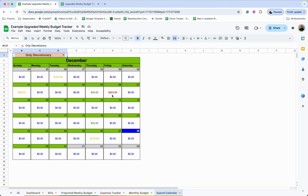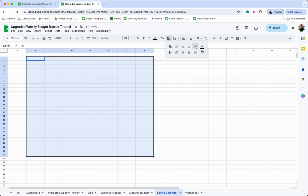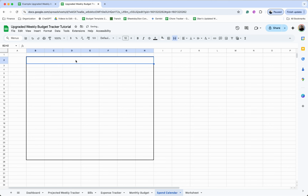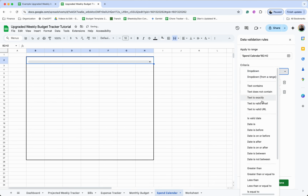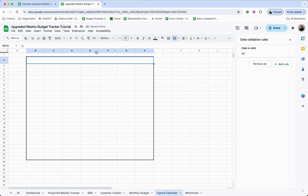It's you. Cool. All right, so back over here, we're going to select cells B2 through H27. Let's go ahead and give it an outside border just so we know what's going on. We'll select all of B2 through H2, merge that together. Make it a little bit bigger since that will be our date. We'll go to data validation, add rule, drop down to is valid date, reject the input if it's not, and hit done. So now we can use a pop-out calendar to select whatever date we want to look at.